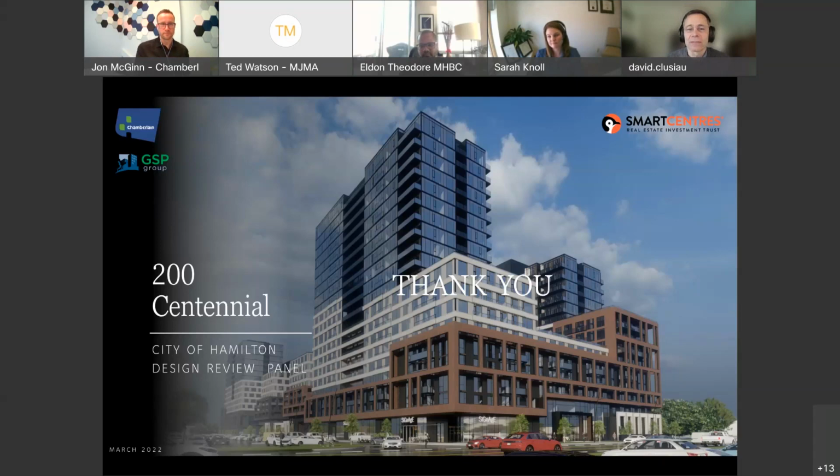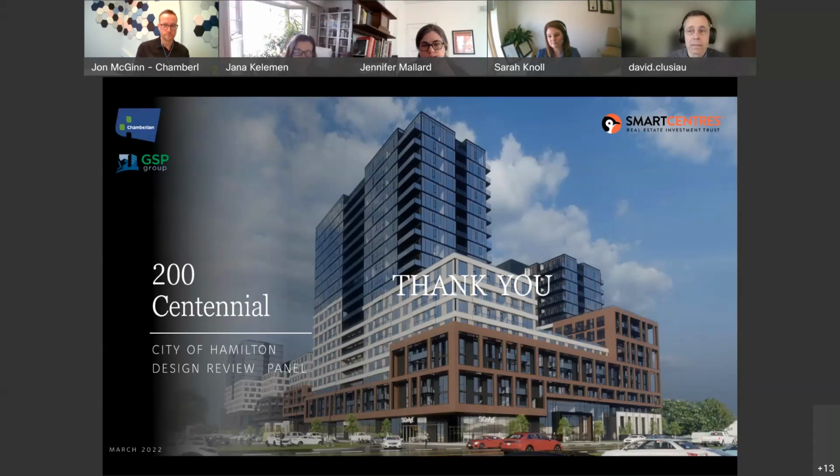Any other questions? No, that's all I have. And I don't know if any other panelists want to talk about the height, whether you would support more, even higher than 20, if the podiums were lower and towers were more in line with the tall building guidelines. I agree with that, David. I agree as well. I agree with slender towers.